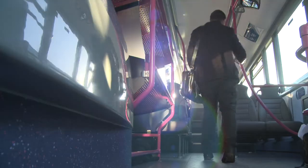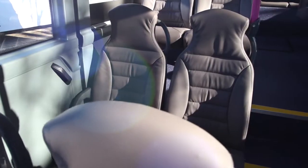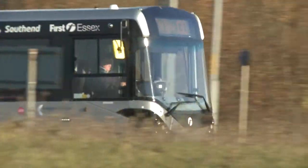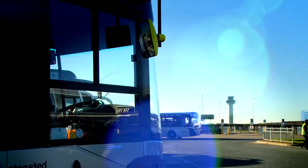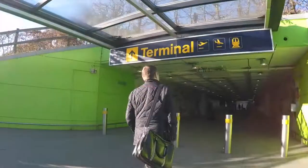Providing customers with luxury leather seats, USB charging, free Wi-Fi and onboard luggage racks. All buses will be fitted with the very latest Euro 6 engines, improving air quality. Your holiday starts the moment you step on a First Essex Airport bus, and we look forward to welcoming you on board.